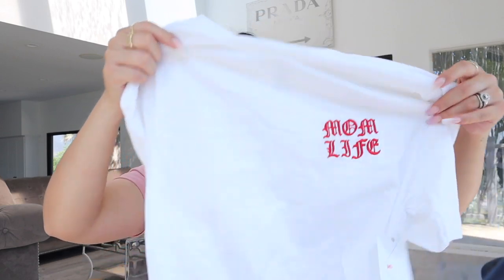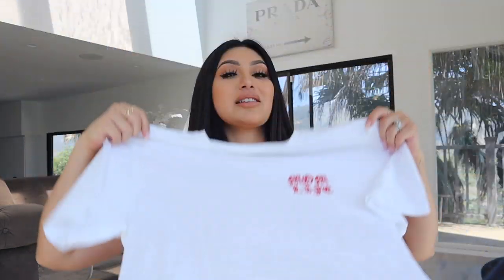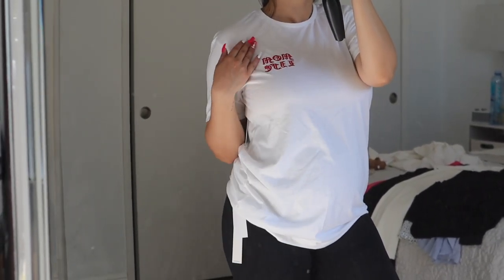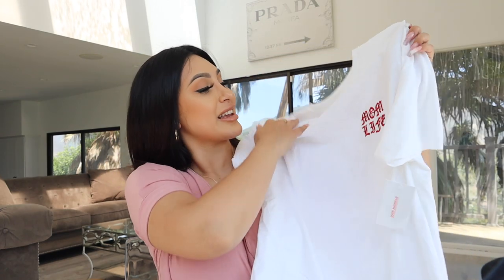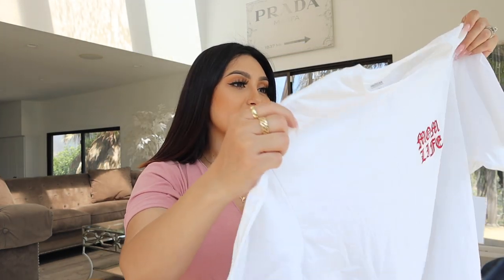But they also sent me this simple white tee that says Mom Life, and I love it because these are just nice to wear at home or with leggings or whatever. Also just to throw on when you want to do your daily walks or whatever. But I love that it has the saying Mom Life right here on the corner, very nice and small, in this old English font. So size 2 is what they sent me.